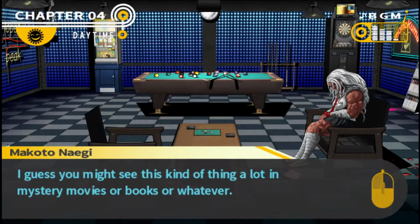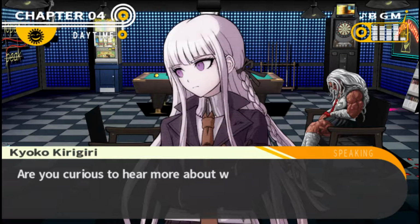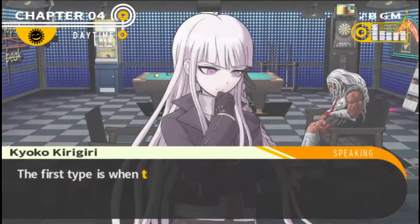Locked room murder? Guess you might see this kind of thing a lot in mystery novels. But could it really happen in real life, right before our very eyes like this? Curious to hear more? Sure. Let's break down this kind of murder. There are 4 basic types.